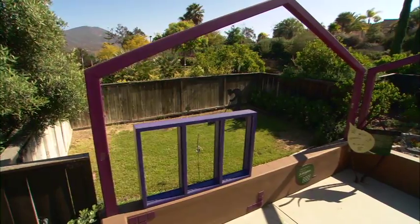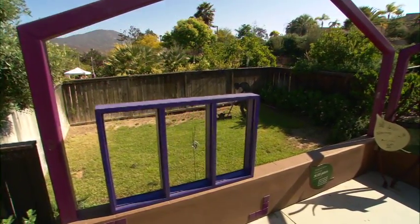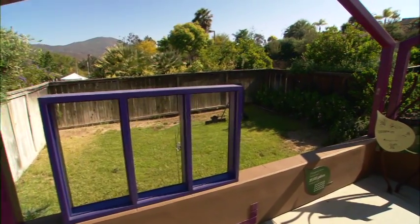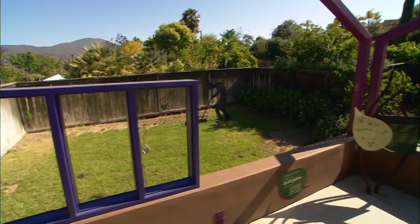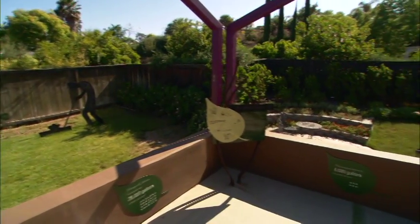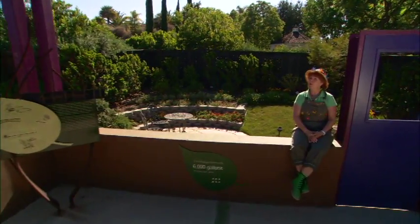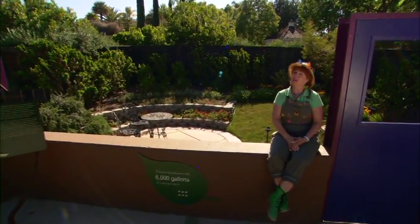Welcome to my garden home. You are viewing two equally sized landscapes. One is what a typical backyard in Southern California looks like. It has grass, a fence, and some plants. The backyard behind me not only saves water, but is much more interesting and an attractive design.